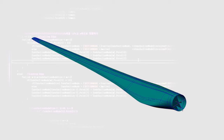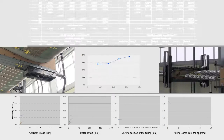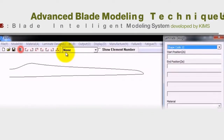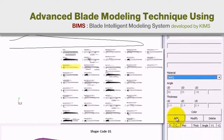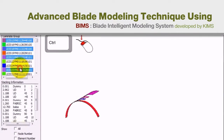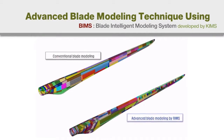WTRC's world-class analysis technology has led to a top-notch test simulation capability for a wind turbine blade. Our own software, BIMS, facilitates finite element modeling of a wind turbine blade, improving its analysis accuracy and processing time, respectively.